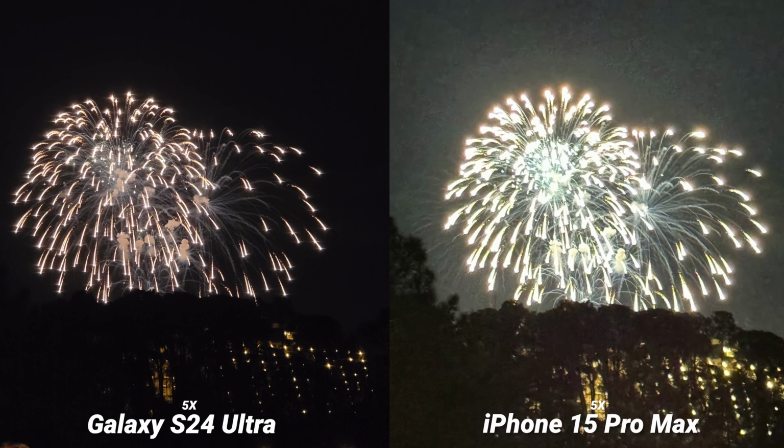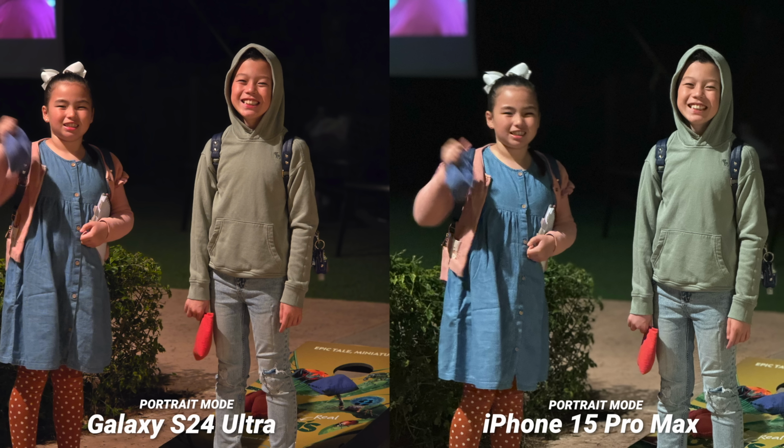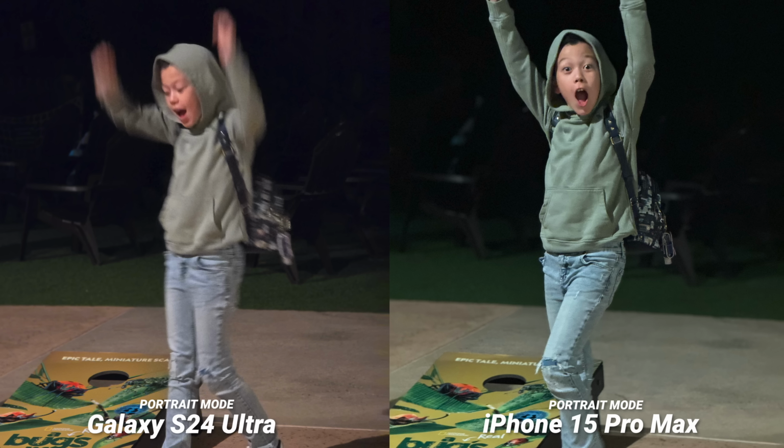This is not a proper shutter speed test, but I took a lot of portrait mode shots at night and both of them struggle with movement as you can see here, but I did catch the iPhone getting some clearer shots while movement was happening, so I wanted to share that.